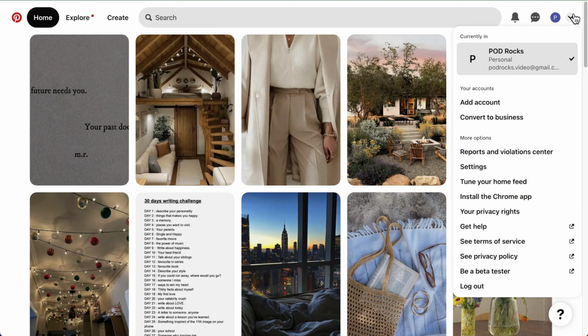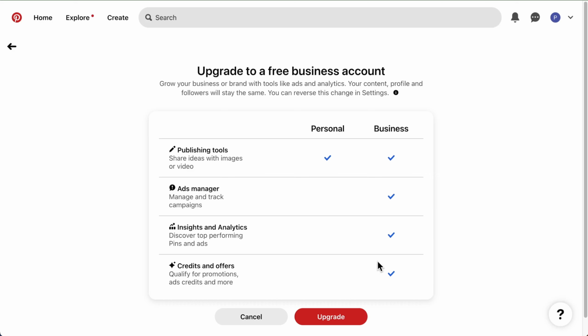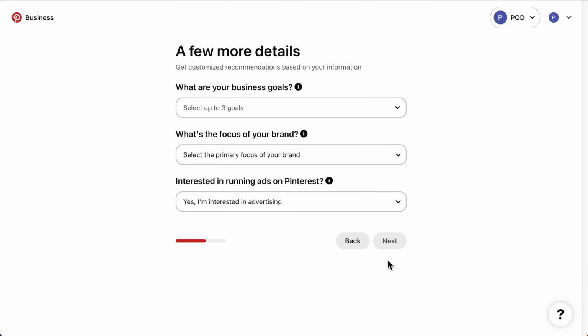To get started, we need to create a business account. It's free, but you can choose to pay for Pinterest ads if you want. You can either create an entirely separate business account or convert your personal one. Add some info to your profile, and then we can create a board and start pinning. Let's start by exploring our home feed.